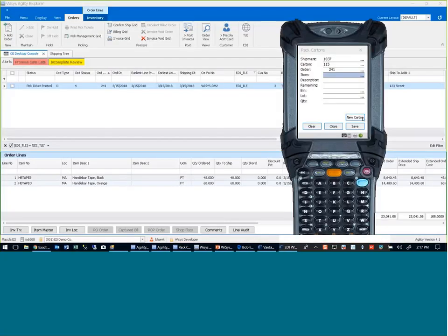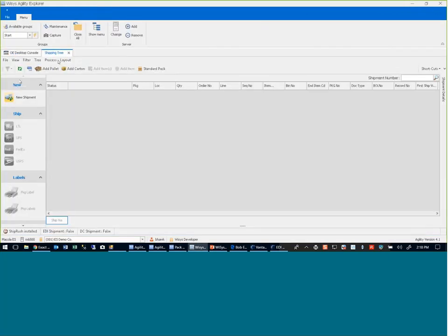Okay, let's continue. Another carton, and this time I'm going to scan the next item, and it says I need 60. I'll put 30 in this carton. Get another label. Get another carton. Get another item. Enter the quantity. Okay, I'm going to stop right here. I haven't finished this carton yet, but let's go over and look at the shipping tree.